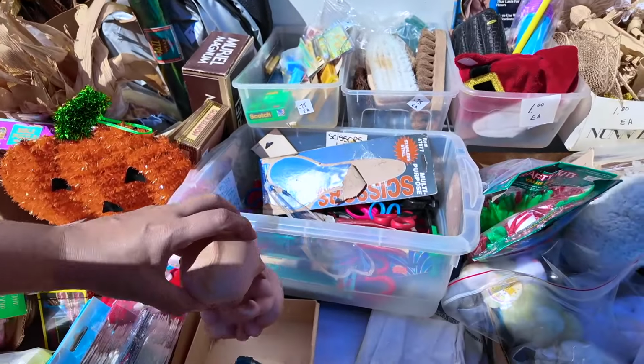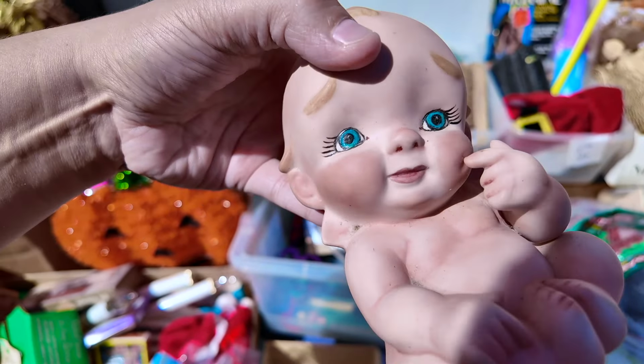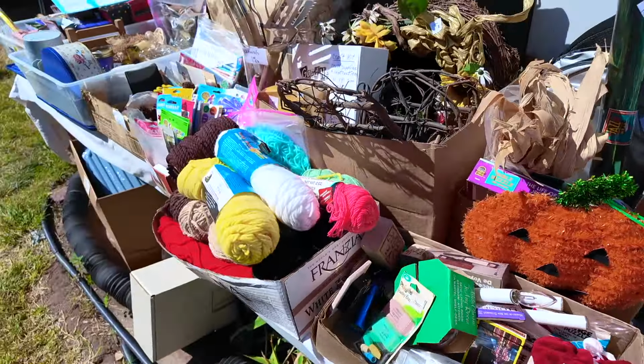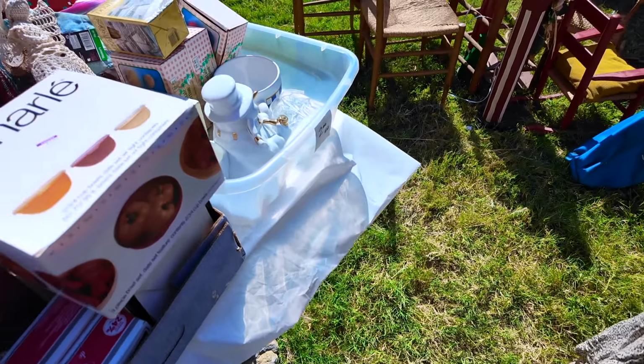And I saw this little baby doll. I thought she was a little cute. But I walked away with only the calculator because the calculator was worth somewhere between $19 and $30 on eBay.